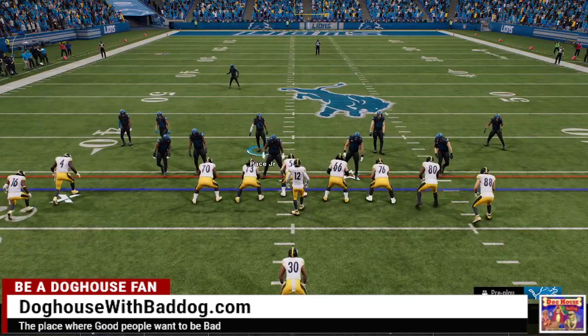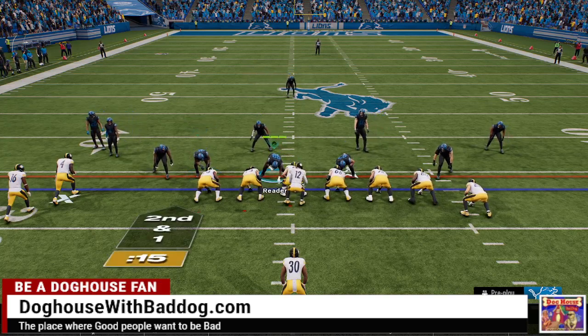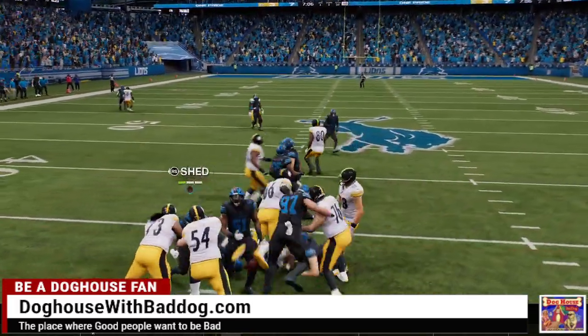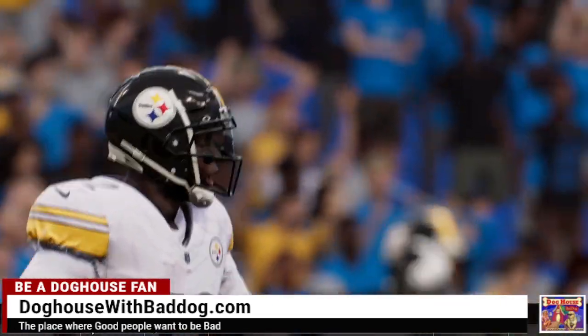But the main goal, get a couple of first downs. Run some plays, run some clock. Allow their defense to get a chance to catch their breath, settle down, and relax a little bit after they just gave up a score. 2 yards on the pickup, and that's all they needed to move the sticks.